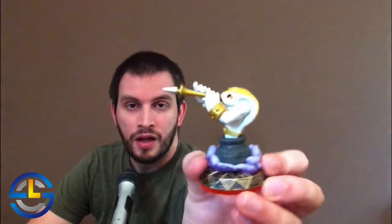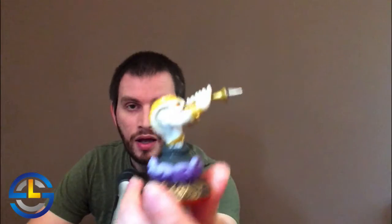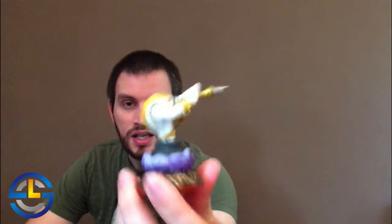This week in the Skylands we have a couple new characters. They were GameStop exclusives, even though they weren't marked as such. We have King Cobra Cadabra, as well as the final villain variant trap. It is a tech flying helmet trap that has Steampunk Shrednaught inside.